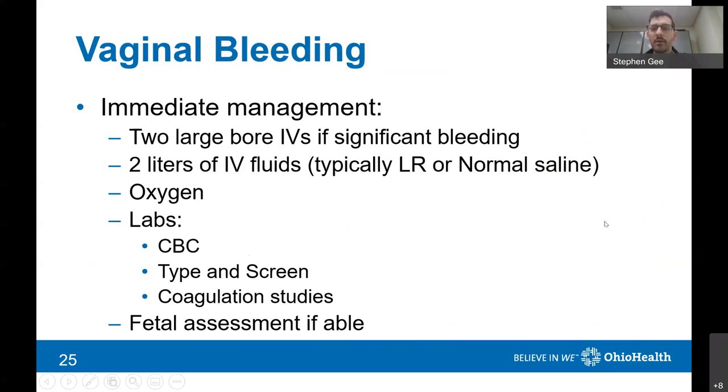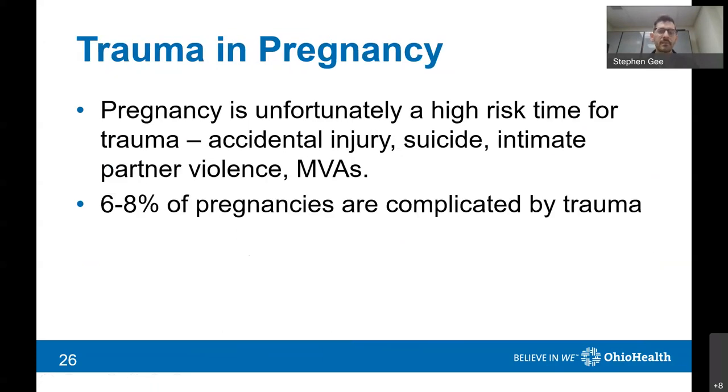Sometimes that's not possible. It's always important to stabilize the mom, and then we check the fetus after mom's been stabilized. A brief comment on trauma in pregnancy. Unfortunately, trauma in pregnancy is not uncommon. It's a really high-risk time for women.